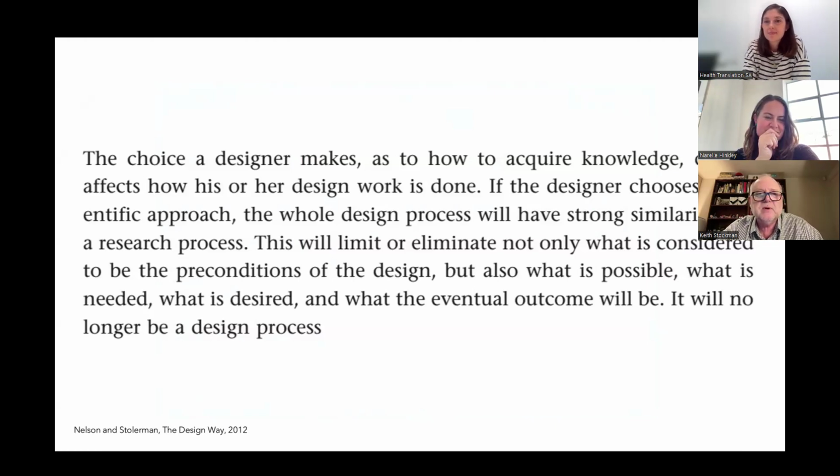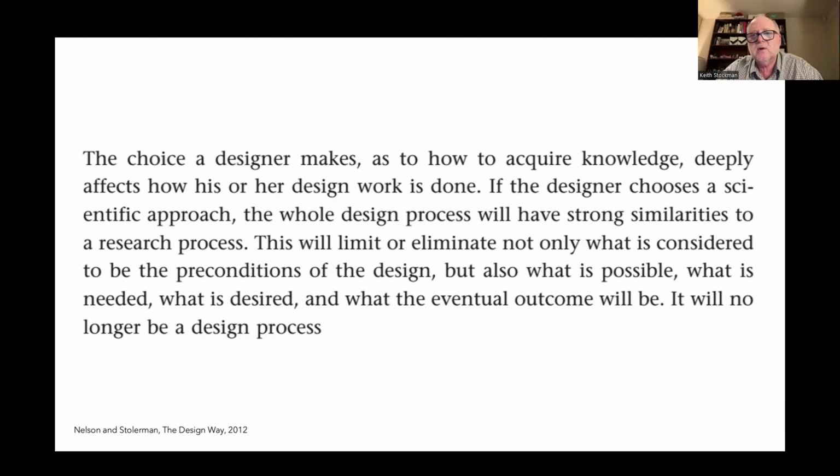The choice a designer makes as to how to acquire knowledge affects how his or her design is done. If the designer chooses to take a specific scientific approach, the whole design process will have strong similarities to a research process. This will limit or eliminate not only what is considered to be the preconditions of design, but also what is possible, what is needed, what is desired, and what the eventual outcomes will be. It will no longer be design. So I come from a science research background, so this was a complete anathema for me. I thought one had to approach everything through the scientific process, but I eventually learnt that there were differences, and Harold helped me find the way there with that.